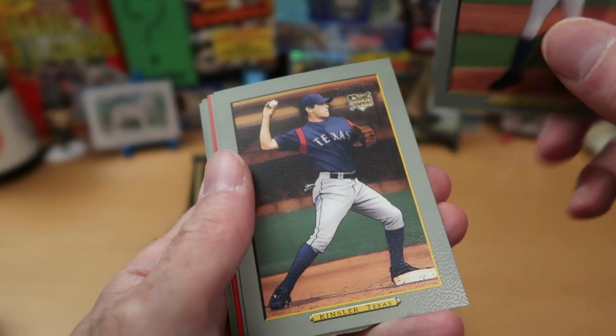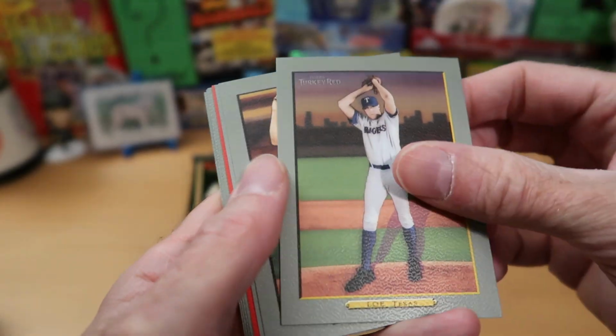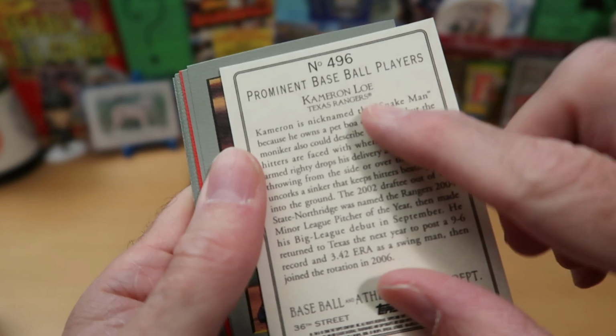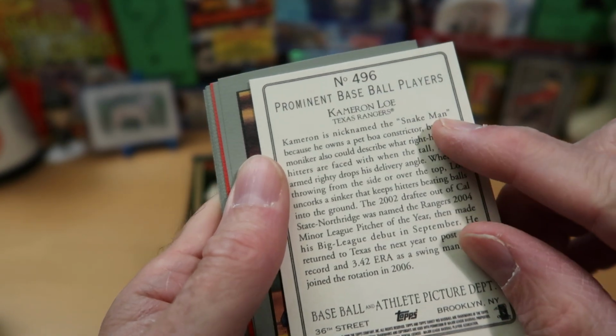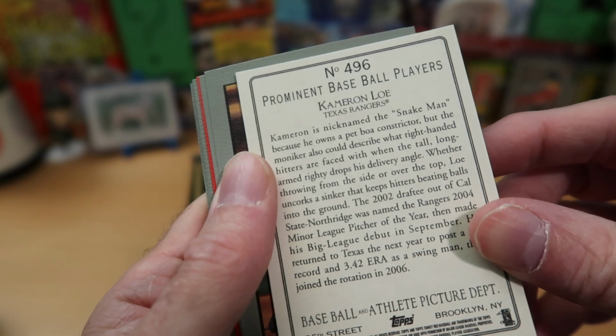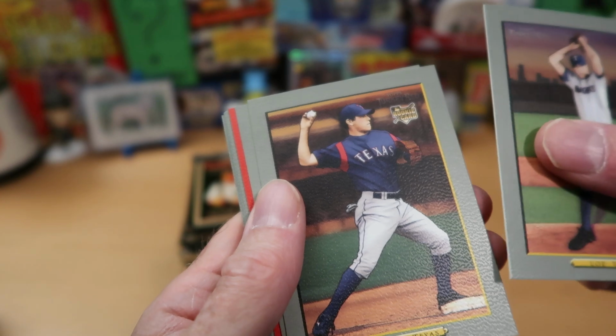There's Lowe, and I forget, they only put the last names on these, Cameron Lowe. It is a huge set. As you can see, Cameron Lowe is number 496, so it is a huge set, and Cameron is nicknamed the Snake Man. Wow. Ladies maybe like that? I don't know. That's weird.